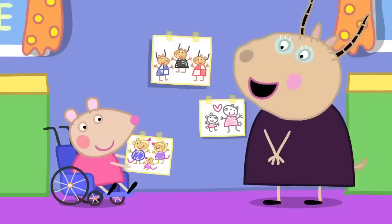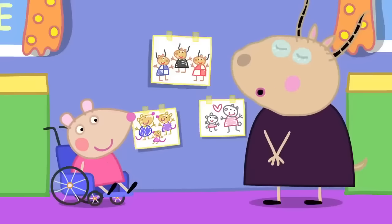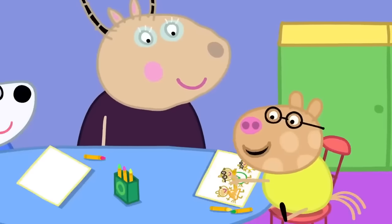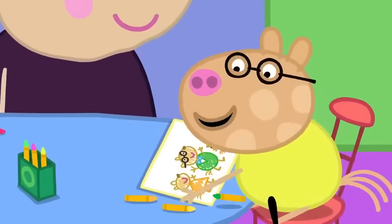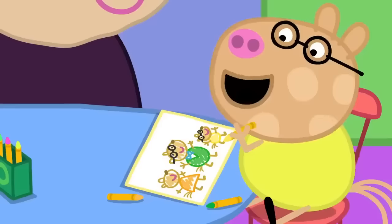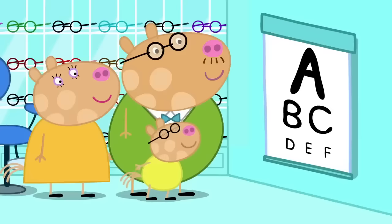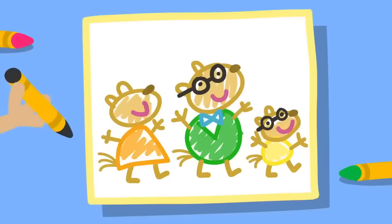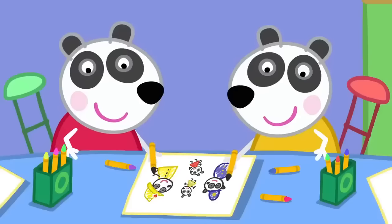If everyone likes playing in the park, who's next? What a lovely drawing, Pedro. This is Mummy and Daddy and me, Pedro Pony. I have glasses. Daddy has glasses. Mummy has contact lenses. Amazing. How about the Panda Twins?